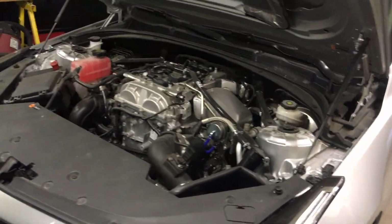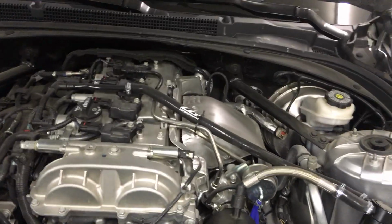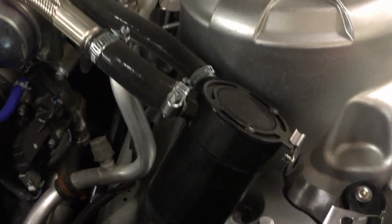Hey, I'm doing a follow-up on my 2018 Cadillac ATS with the 2.0 LTG turbocharged intercooled engine. A follow-up of the catch can installation and how the catch can's doing so far. Well, I've put like 3,000 miles on it since I put the catch can in, so I figure it's a good time to show you how much oil residue I caught. So let's take a peek.